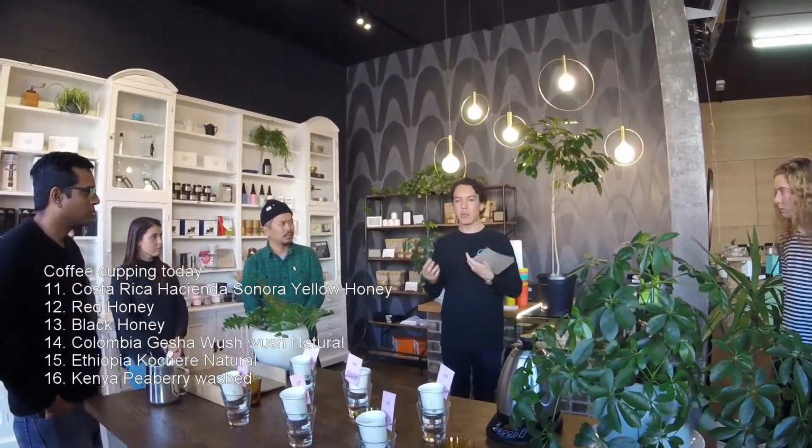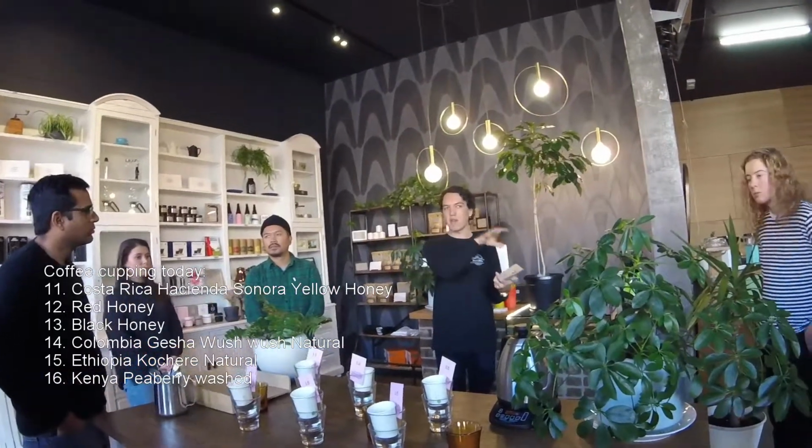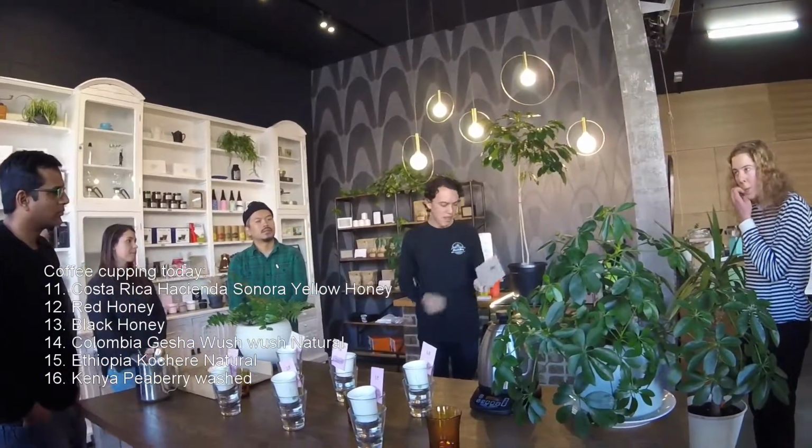What's really interesting is that because this is all the same coffee from the same farm, we really get to explore exactly how those differences in the process change the taste. All of the other constants remain; the only variable is the processing method.